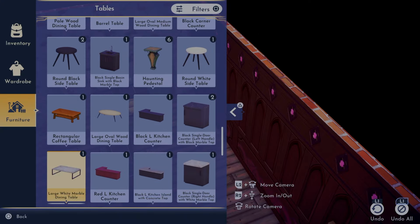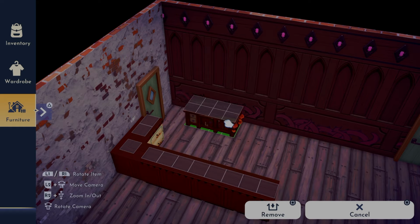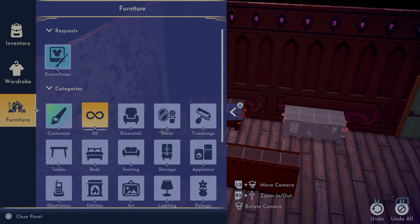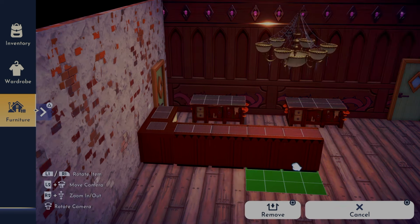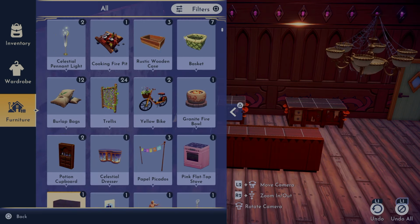As I was coming up with this build, I was keeping fantasy in mind. I kind of always liked the idea of a tavern that you would walk into, like, you know, Skyrim, Dungeons and Dragons, that sort of thing. And so I felt the alchemist tables would work great along with that potion cupboard.